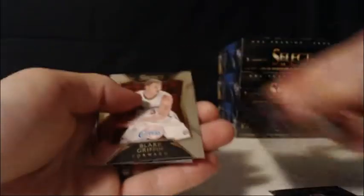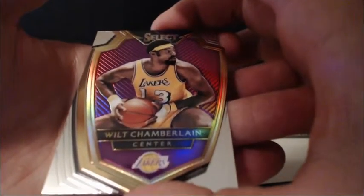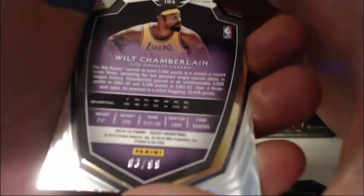That was impressive. 3-1, they come back. Adrian Payne, rookie. James Young, rookie. A purple Wilt the Stilt Chamberlain for the Los Angeles Lakers. Andrew Y. Take it home. This is going to be numbered 3 of 99. The purple rookie Markell Brown.